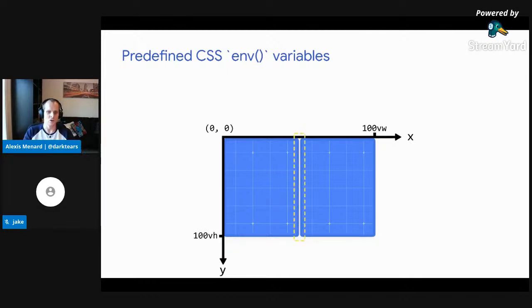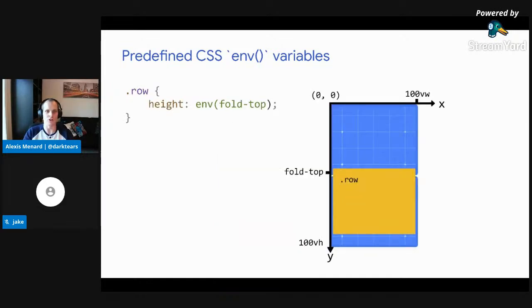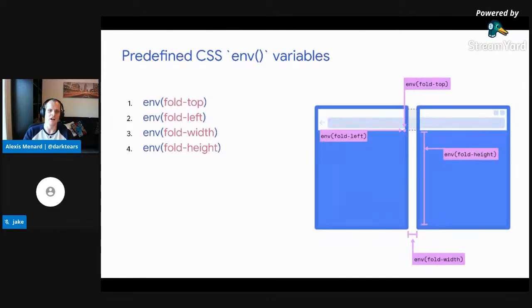So to tell you about a hinge, right? We're going to tell you fold left. That's going to be the position right before the hinge. And then we can also tell you the top. That's the position right before the hinge as well. And then we also define a bunch of them. So the fold width and the fold height. And that's enough for you to lay out content.